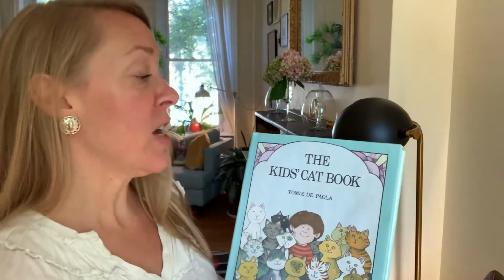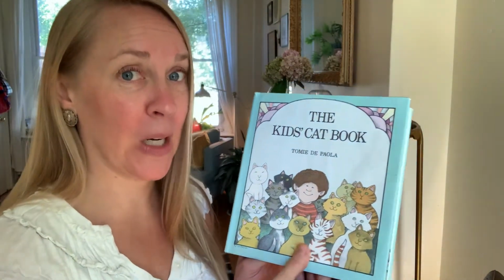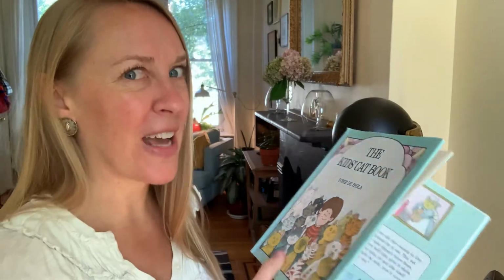Hi there. So this week, if you remember, we're talking about visual perceptual skills, or how your eyes make sense with your brain about what your eyes are seeing. So let's look at a book. Today we have the Kids Cat book, and we're gonna look at one page in the book and see if we can find some things.